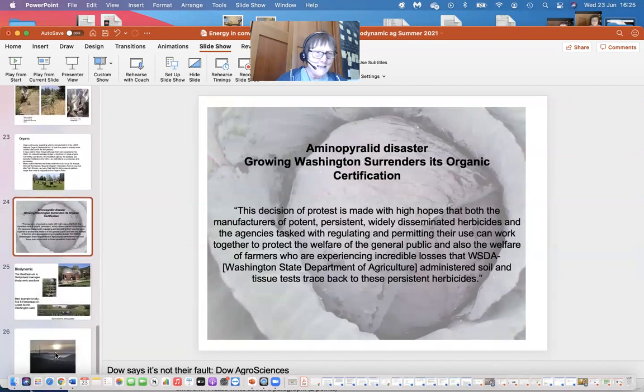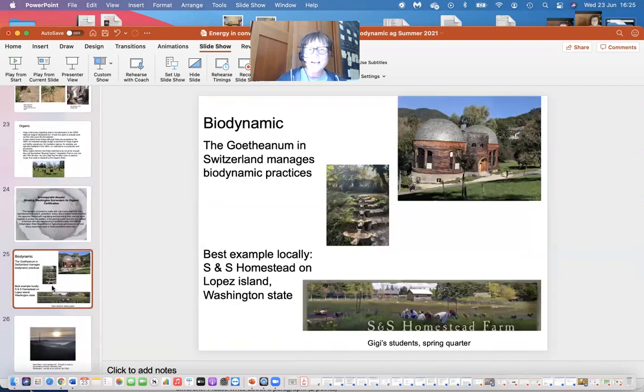Okay, and these are our last few slides. Biodynamic, the Goetheanum in Switzerland. Dan has a few slides on this, and he talks about where I had my sabbatical. I've had a long time interest in biodynamics, as much in the philosophy behind it as the practice. And so this is where I was in Switzerland. This is where I take my classes, the Global Learning Program, for a week now in the summer, but it's where I was for half a year.